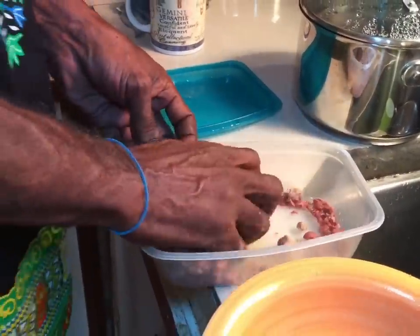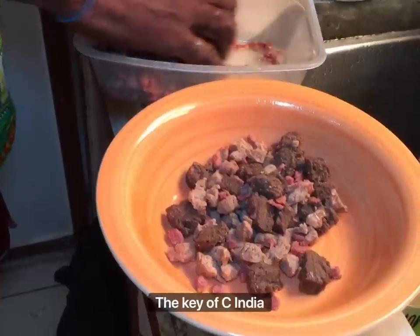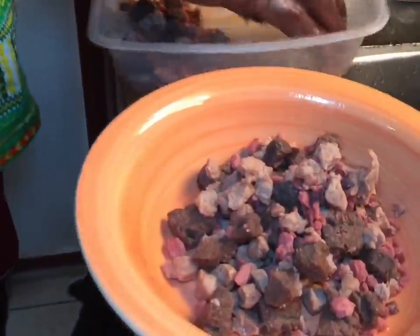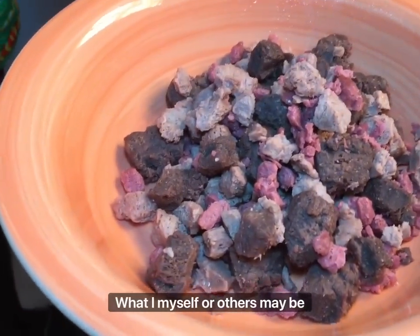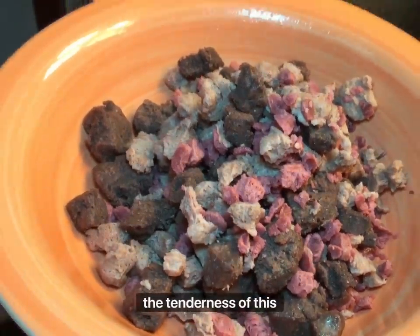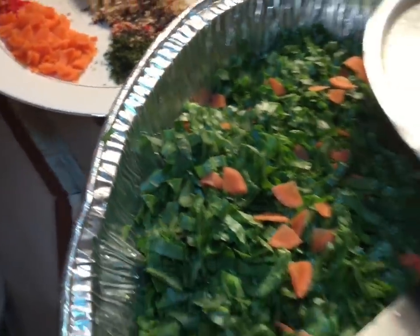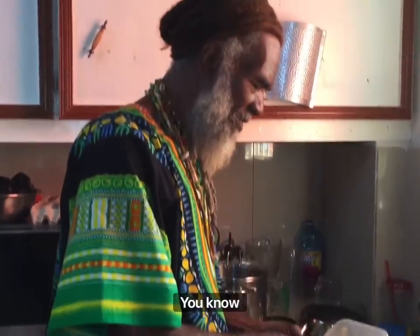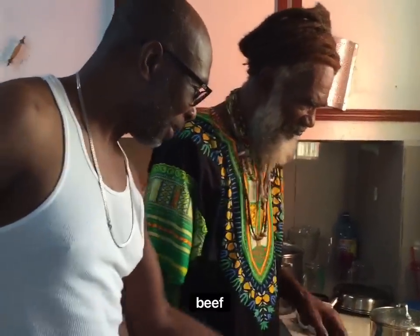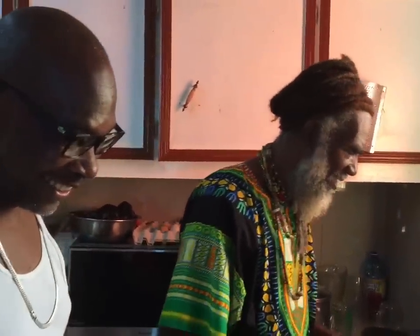It's important to note because you're gonna fry it up with the nice seasoning that you have seen there prepared for this. And this would be what I myself and others may be waiting for patiently. Yeah, the tenderness of this vita burger chunks when the hot water is applied to it. It gets so soft that you know it will be digested. You look like chicken, I look like beef. Well, it's nothing to do with chicken or beef. It is herbs.